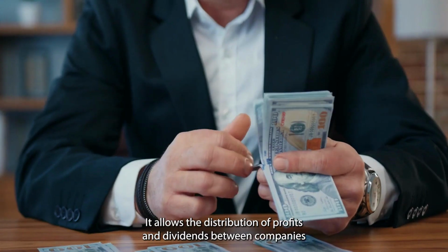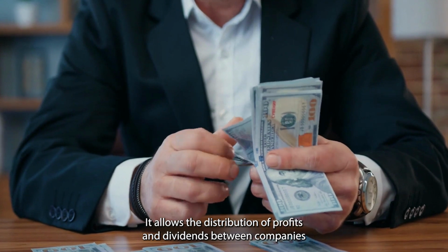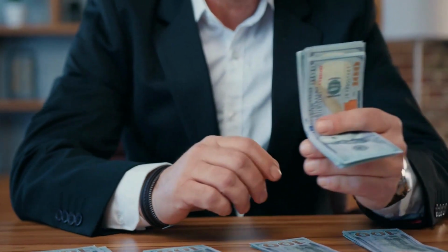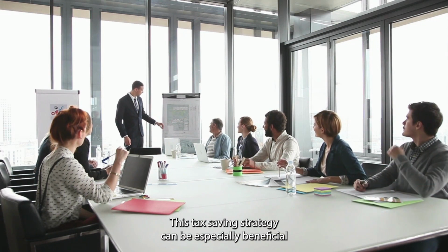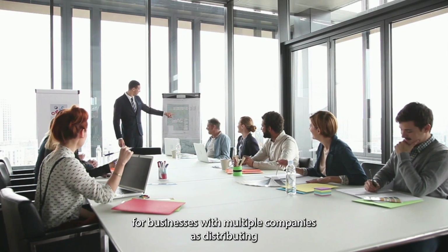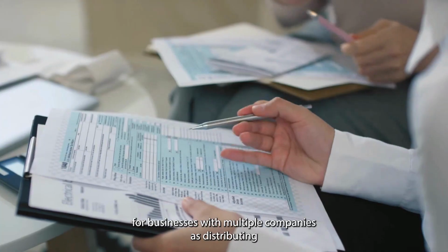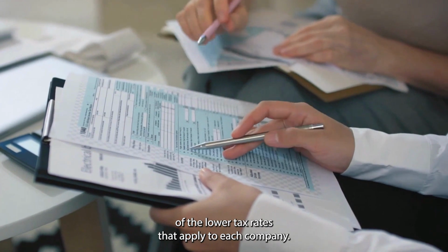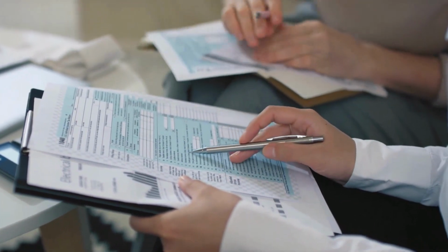It allows the distribution of profits and dividends between companies to avoid high personal dividend and director tax rates. This tax-saving strategy can be especially beneficial for businesses with multiple companies, as distributing profits and dividends to different companies can take advantage of the lower tax rates that apply to each company.